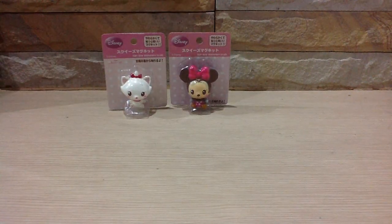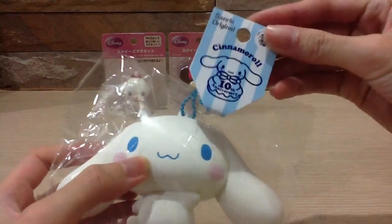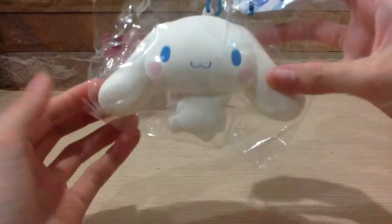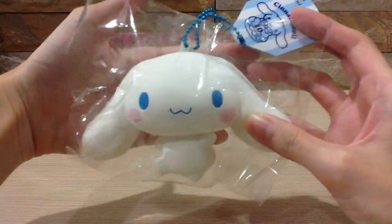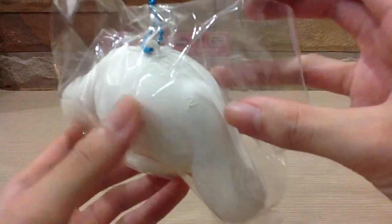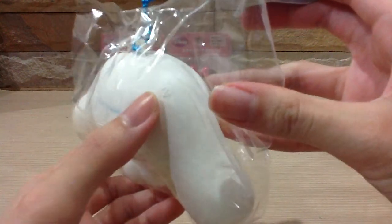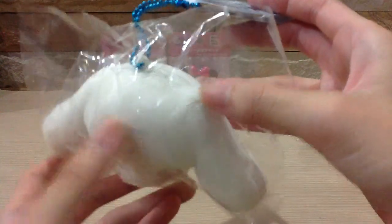And next I have Cinnamon Roll Squishy. And here is a tag, and it said 10th anniversary. And it's big if you compare with my hands. And here is a license. And for this one, it has something here. I don't know what it is. It looks like an yeah.